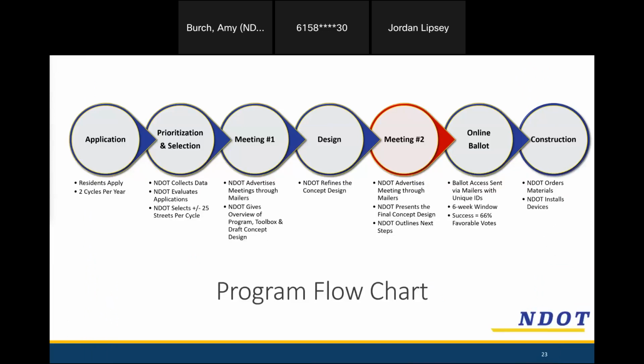All right, so this is our program flow, and you see we're here at meeting 2. We started with an application that came in, and then through the prioritization process, Phipps Drive was selected for traffic calming. Then we had our meeting 1, where we presented our concept, and then we refined our design. Now we're here to talk about meeting 2 and present that to you. From here, we're ready to move forward. We will move into the online ballot, and after the ballot happens, construction comes a few months later.